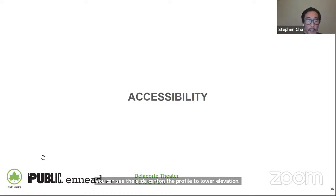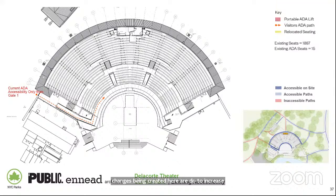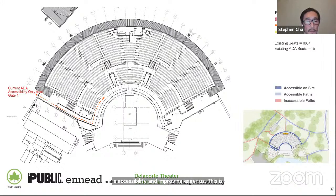Next. I do want to cover accessibility. A lot of the changes being created here are due to increased accessibility and improving egress. This is a diagram, a plan of the existing theater footprint. As you can see, the existing Delacorte provides only one point of ADA access via ramp at gate 1. This provides access to only the front row of seats.